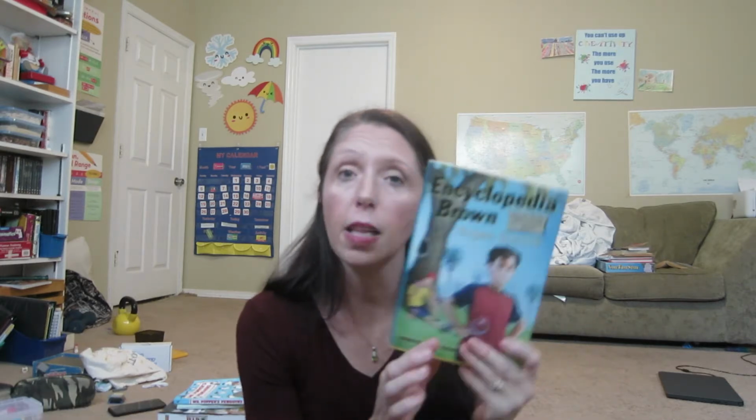I got him Encyclopedia Brown, Super Sleuth because I know that this is on his reading level and that it sounds like something he might enjoy reading. He doesn't love mysteries, but this looks like it'll be a quick enough read, and so I wanted him to try it so we can find out if he likes Encyclopedia Brown books and if we want to look for more.